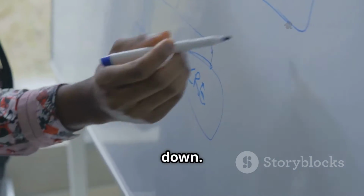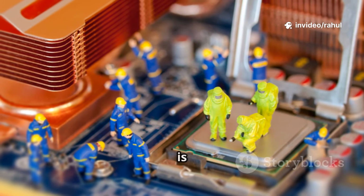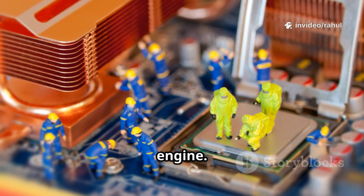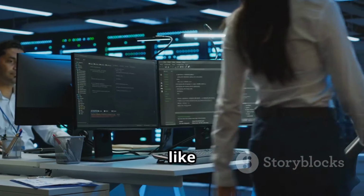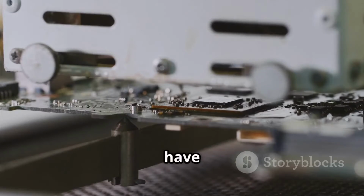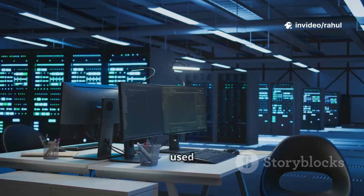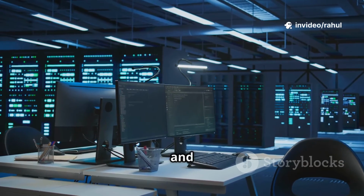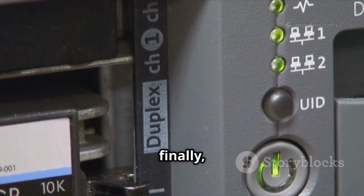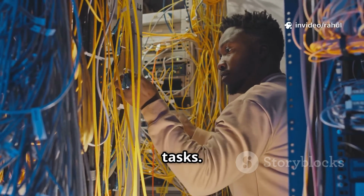Alright, let's break it down. We have three main components here. First up, the CPU, which is our general-purpose compute engine. It's responsible for handling tasks like application logic and operating system tasks. Then we have the GPU, which is primarily a parallel compute engine. It's used for tasks like AI training and graphics rendering. And finally, the DPU, which focuses on data movement and control. It's key for networking, storage, and virtualization tasks.